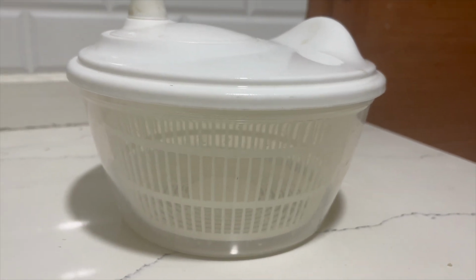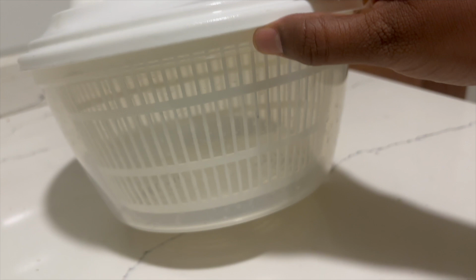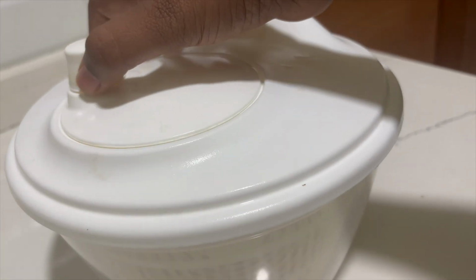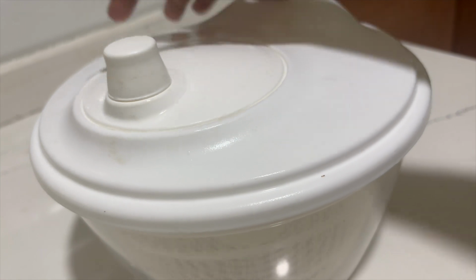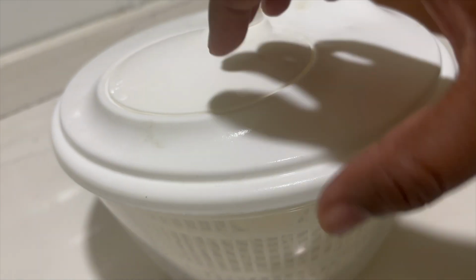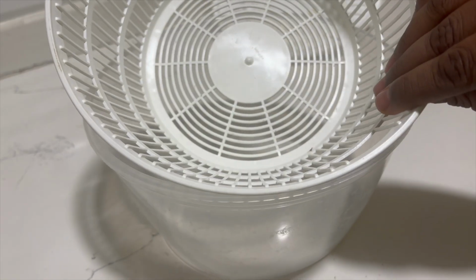Next up we have salad spinner. This salad spinner is also a great way to wash and dry your vegetables, especially if you have lettuce or chopped veggies. It has a mesh basket inside which is detached, so you can wash it in this bowl and spin it to remove the excess water. You can also add all the veggies required to make it a salad and spin it to mix.